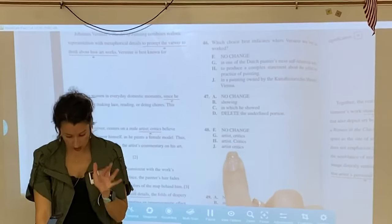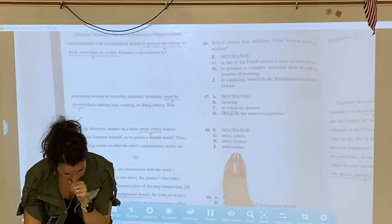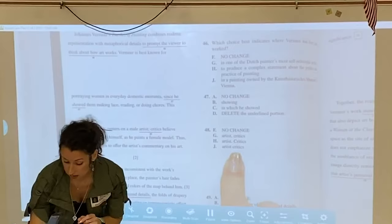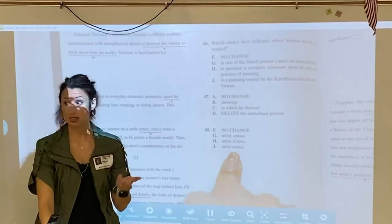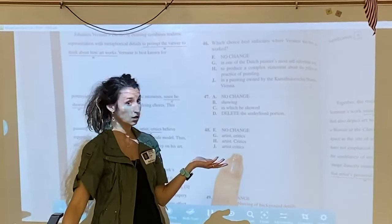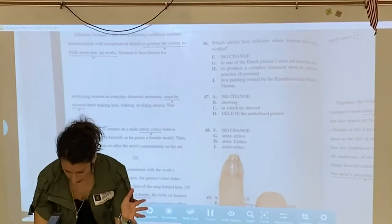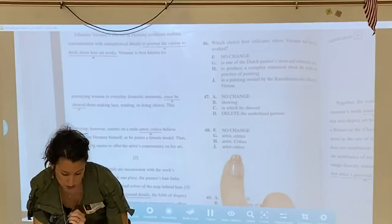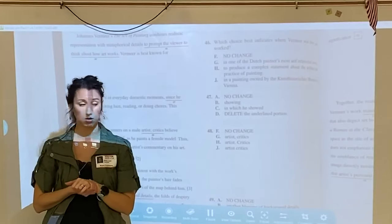Very good. Or letter J, if I read it with nothing at all, sounds like this. This painting, however, centers on a male artist critics believe represent Vermeer himself as he paints a female model. Does that make sense? Does it sound good? Yes. Did I even need to pause anywhere? So I'm going to read it one more time just to make sure you understand, because sometimes we overthink things. This painting, however, centers on a male artist critics believe represents Vermeer himself as he paints a female model.